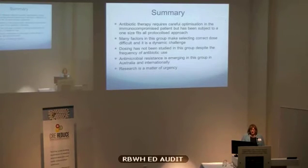So in summary, I've tried to show you a little bit as a clinician about how we really do require careful optimisation in the immune-compromised patient. But at the moment, we're really wedded to a one-size-fits-all approach in terms of dosing and dose intervals. There are many factors in this group that make selecting the correct dose difficult, and it's actually a dynamic challenge because the patients can deteriorate rapidly and their parameters can change rapidly. And we don't really have good dose information in this group, despite the frequency of how often we use antibiotics in this group. We are seeing emerging antimicrobial resistance, and I think research such as this CRE is actually a matter of urgency for these patients. So I'll stop there.